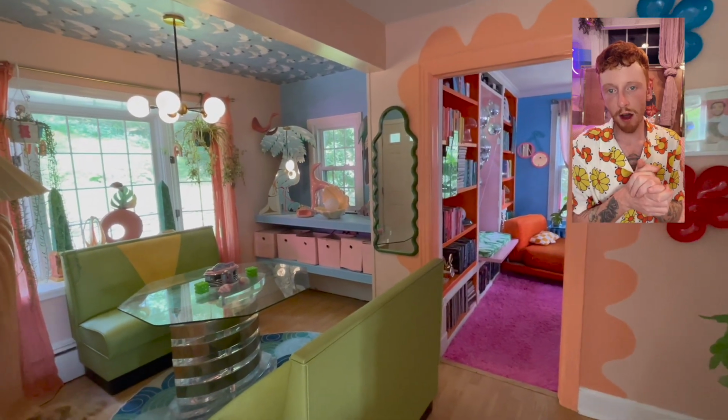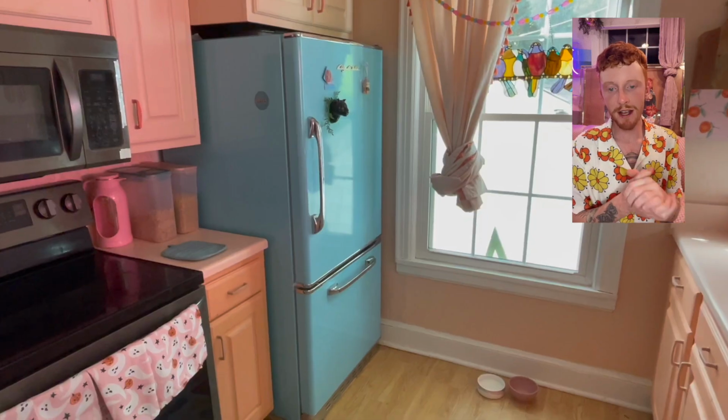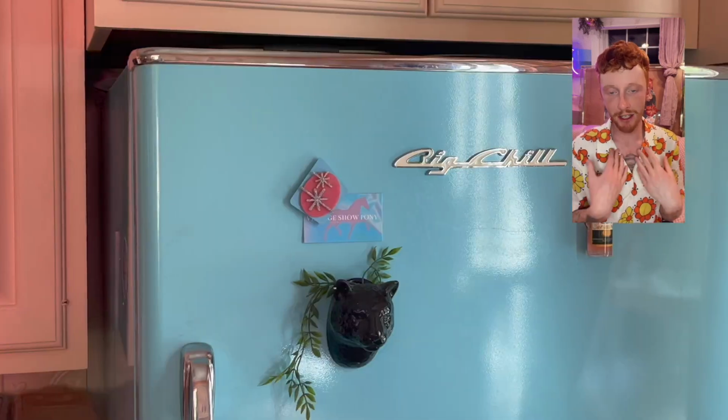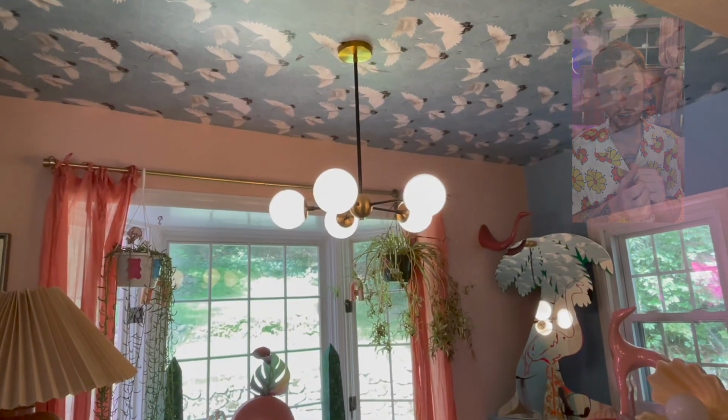These diner booths are a slay. We got them at Habitat for Humanity. There's a lot going on in this space. The big chill is like my child. That is also another thing I will never get rid of. It will have to blow up before I be rid of it.